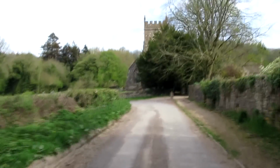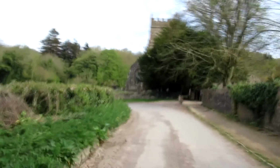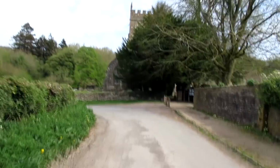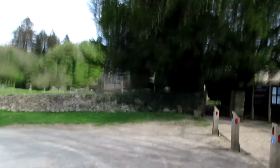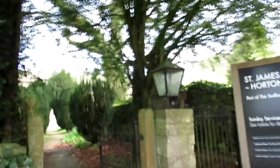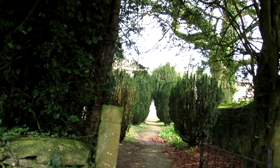There's the church right next to Horton-Court. Let's go into the churchyard. Church might be open. It's a Sunday though, so there might be people in here.